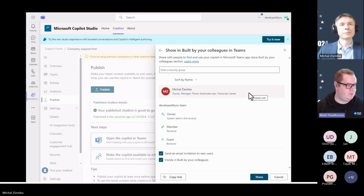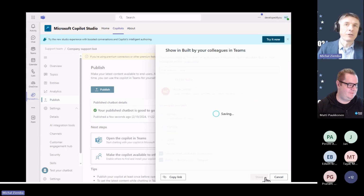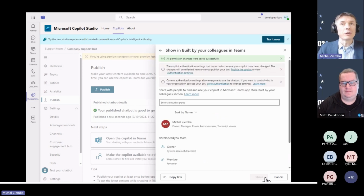There's another question. Can you surface the bot in SharePoint Online? Of course you can, but then you need to have a license for it, because the chatbot in Teams is coming for free. If you are going outside of Teams, like for example in SharePoint, then it is the same experience but a different license.